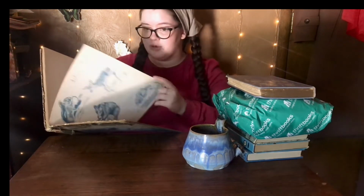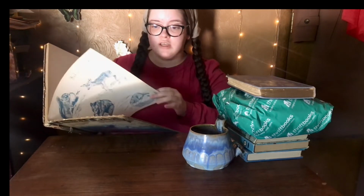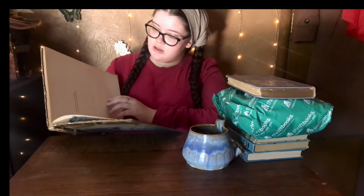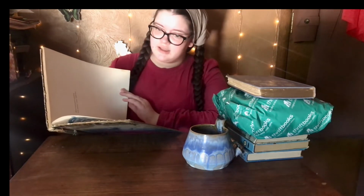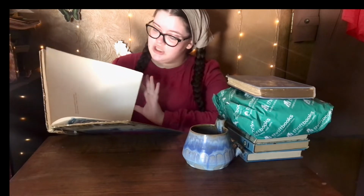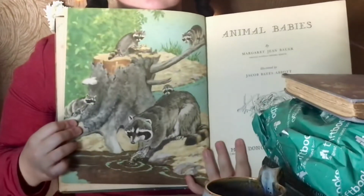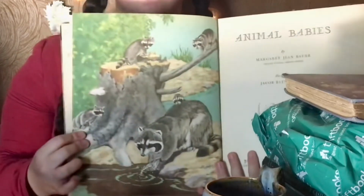This copy is from a library though. It says Julia Island. It's either Island or Eileen, but it doesn't look like Eileen. Raccoon youngsters watching their mother wash their food. Has several huge full-length photos that are really pretty.